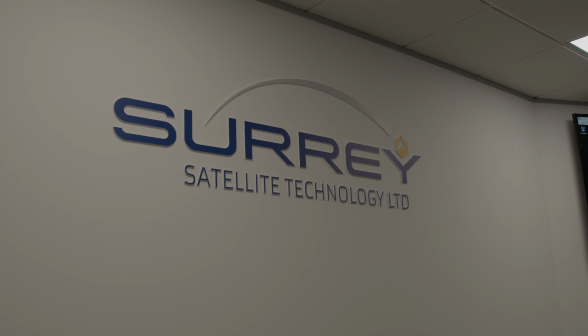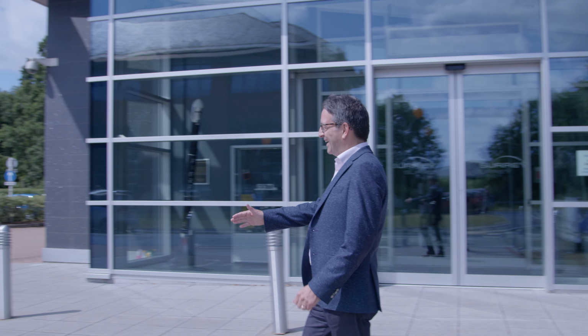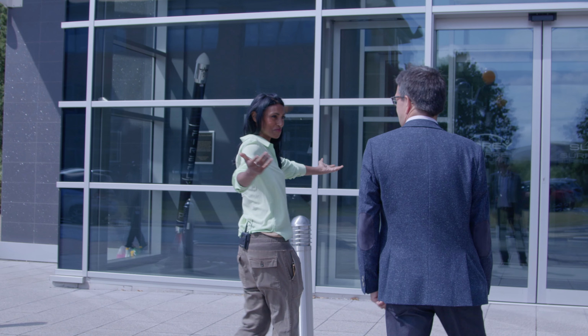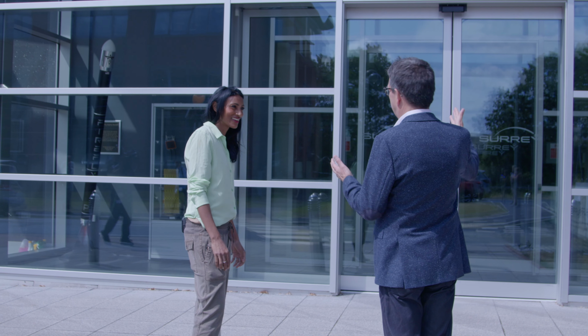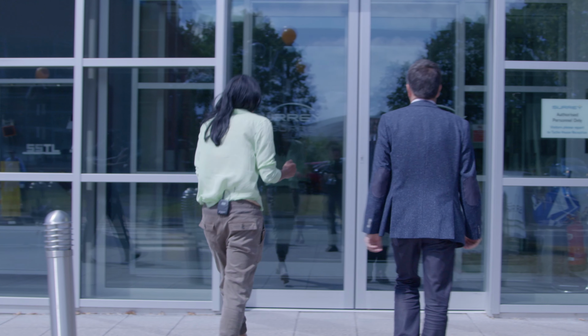I've just got to Surrey Satellite Technology, a place where they build satellites. And I'm about to meet Anthony Baker, who's a satellite engineer, and he's responsible for putting a giant thermometer in space. Hello! Hi, good to see you. So this is where you build satellites? Yes, let's go inside and meet the engineers that built my satellites. Absolutely.